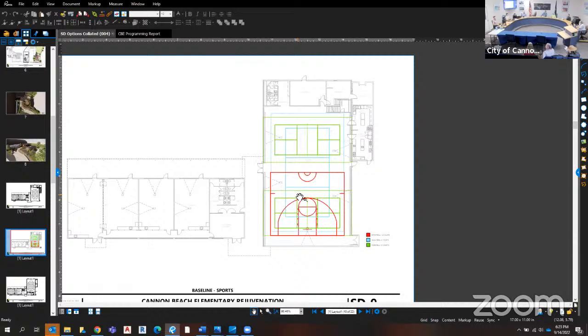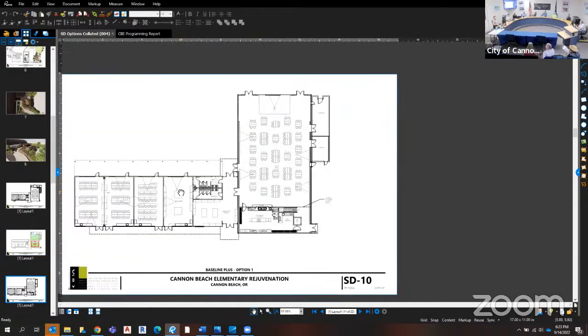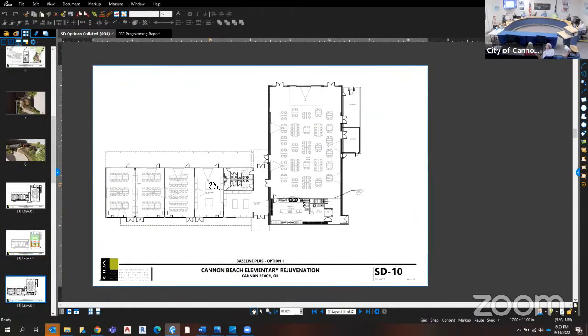There's going to have to be a conversation of how much overlapping we can have and still have them be functional. And some groups may be sterner about what they want than others. It just comes with the sport, right? So if we move on to the next one, this is one of the baseline plus options. There's only one baseline option. From there, we look at the baseline plus options.